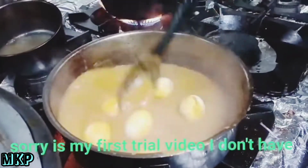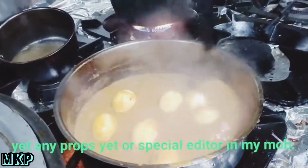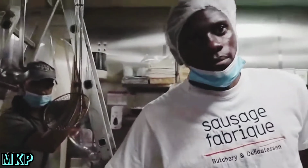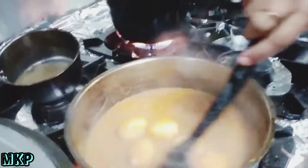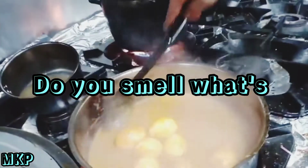What do you call curry in your language? No special Hindi language? What is curry called in French? It's gravy. Curry. In French it's called curry.